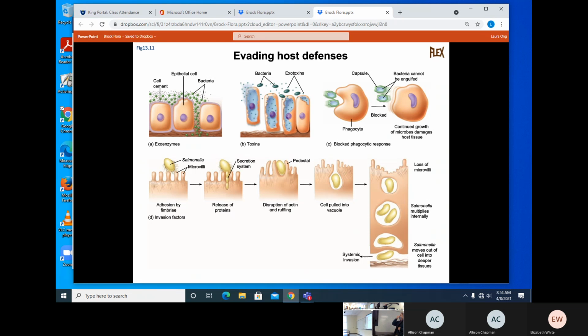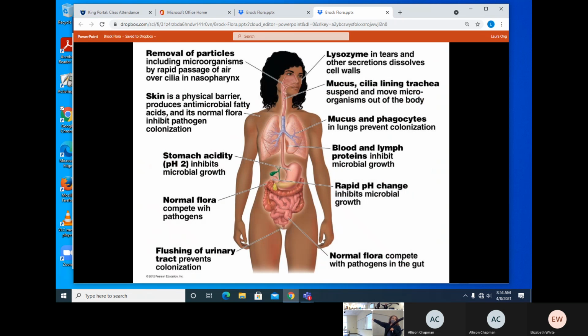The second category of virulence factors has to do with molecules, proteins, whatever they are, that help the pathogen avoid the host immune system. And to understand this, I need to say a little bit about the host immune system, which is what this slide is about. So this slide with the lady and all the words, label this innate, I-N-N-A-T-E, innate immune defenses.